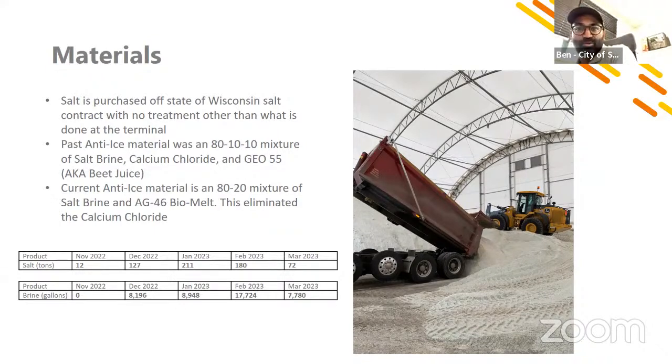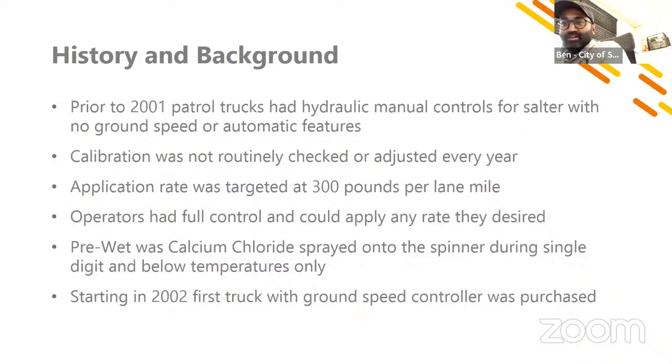I've included a little table at the bottom, something we submitted for our MS4 permit to the DNR, which shows our monthly breakdown of salt usage from 2022 and the beginning of 2023, both brine and salt tonnage. You can see, obviously, it varies month by month in terms of what we're putting down on the pavement. And JR is going to start talking about our journey in terms of salt reduction and everything like that.